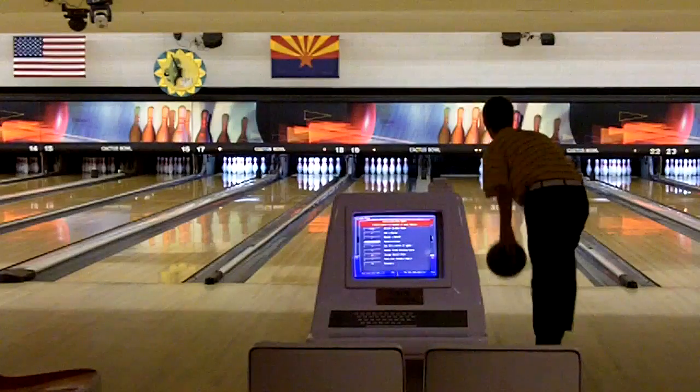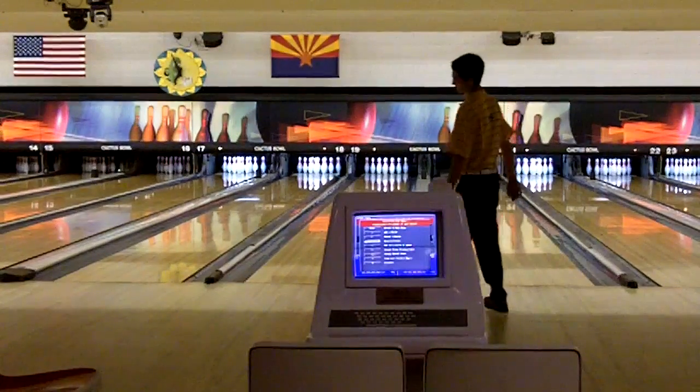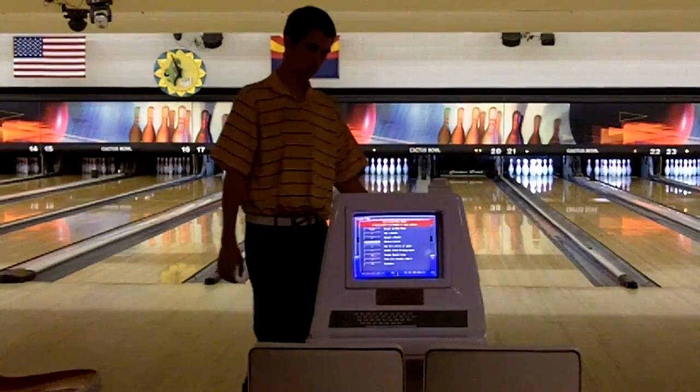We'll see if he converts this 10-pin. See, elects to hook the entire lane at it. I hate that decision, but you know what? He made the spare, so there you go.